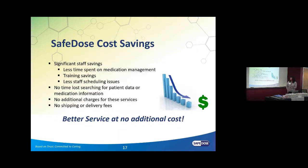So what does this actually mean in cost savings to you as group homes, as individuals that take care of these caregivers, or your caregivers and your staff here? The bottom line is you're going to save on medication management, checking in your medications, and dispensing your medications. The record keeping is all going to be provided to you.